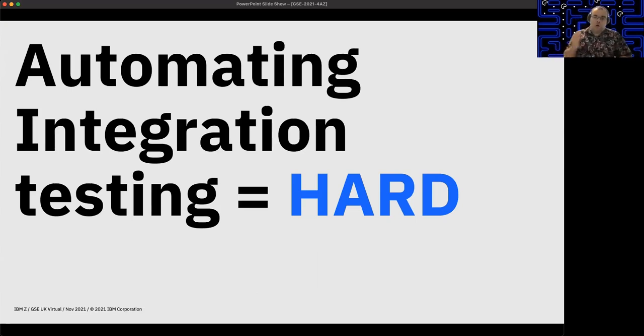Now, automating integration tests is something that I've spent the best part of my career doing. I'm a tester, that's all I've really known, and developing frameworks to allow testers to do their jobs has really become a thing that we're quite well known for within IBM. But if integration testing is hard, why is it hard?